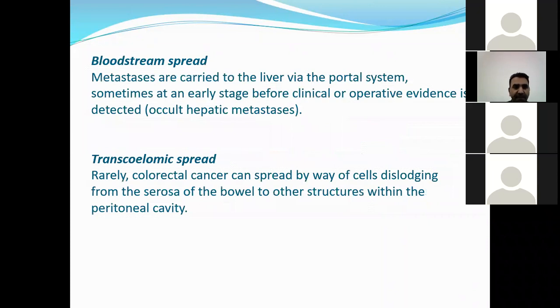Bloodstream spread: metastasis is carried to the liver via the portal system. Sometimes in the early stage, before clinical or operative evidence is detected, there is a hepatic metastasis called occult hepatic metastasis. Transcoelomic spread: rarely, colorectal cancer can spread by way of cells dislodged from the serosa of the bowel to other structures within the peritoneal cavity.